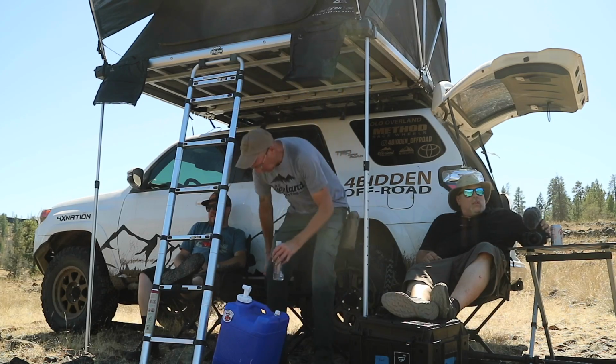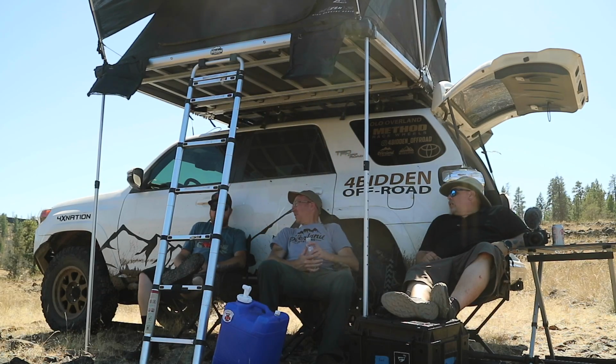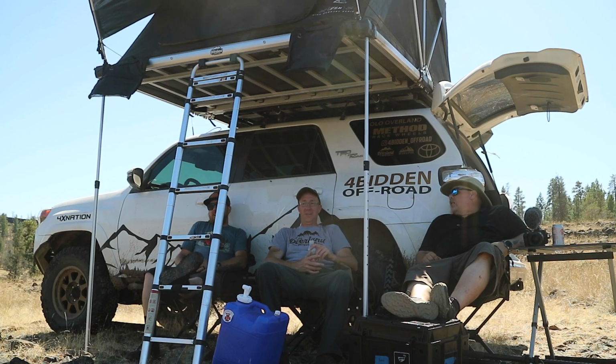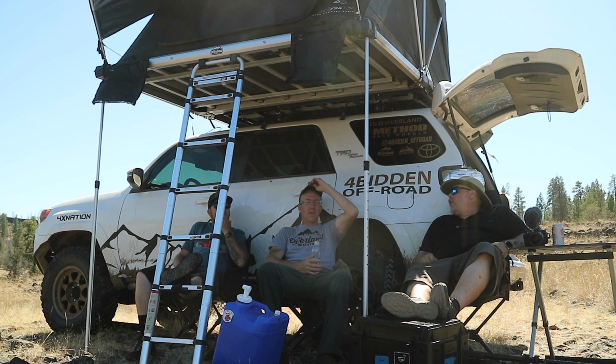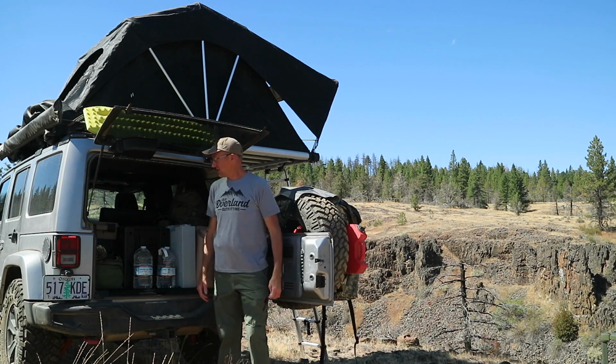Actually, it might be cooler up here in the shade where you get the breeze going more. I think so, with this breeze. Yeah, sit here. That's one thing nice about the 80 size Free Spirit tent is it's a big, nice awning.